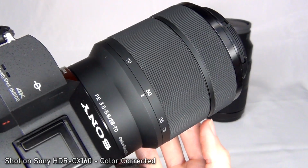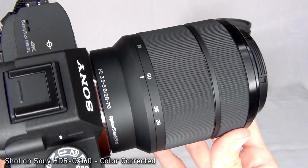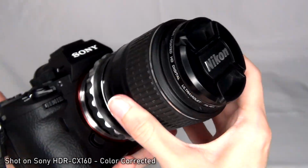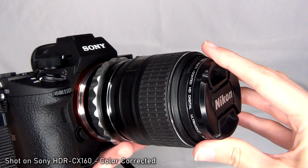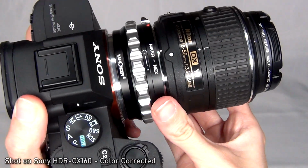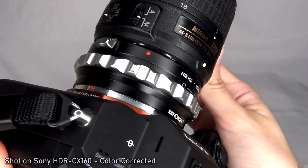The next test actually directly relates to the last one, because when I figured out that this Sony kit lens was not going to be able to do super close-ups, I wondered how my Nikon lens would work with it, since that lens has a shorter focal distance and length. I went ahead and purchased an F/E mount lens adapter to use that Nikon lens on the a7 III, and that actually worked out pretty well.